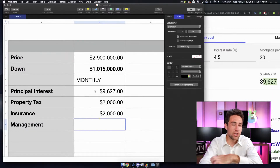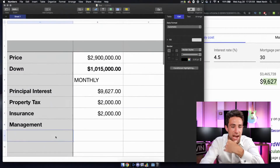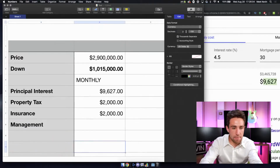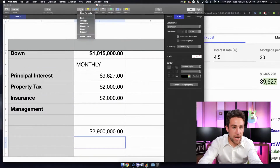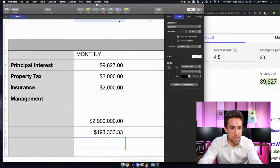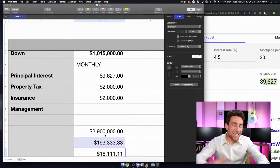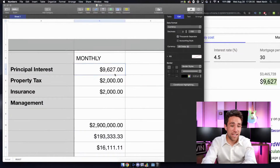But let's assume that this is selling for a 15 gross rent multiplier. So if this is selling for 15 times gross rent, that means the rents are the $2.9 million price divided by a factor of 15. That means our annual rents are $193,000, divided by 12. Look at that. You have $16,000 coming in at a 15 gross rent multiplier. You have $16,000 to work with, but your debt service is $9,600.